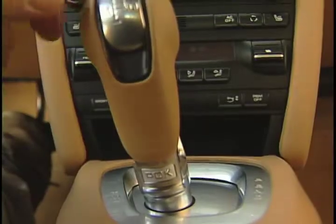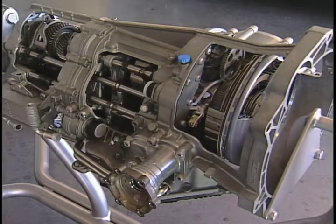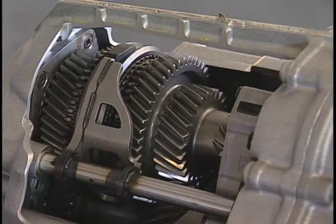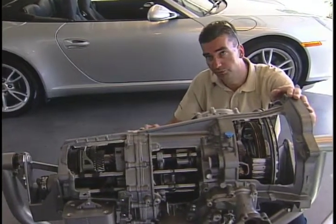Couple that with available PDK. Porsche Doppelkupplungsgetriebe, which means double clutch technology. It's like 2 transmissions side by side with 2 clutches switching between the 2. We don't lose the torque on the wheel at no time. We have always torque on the wheel.